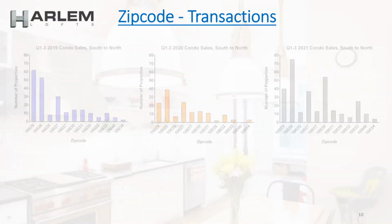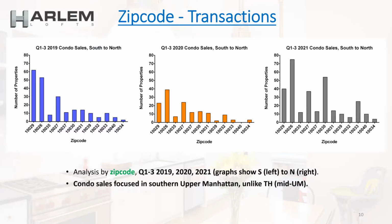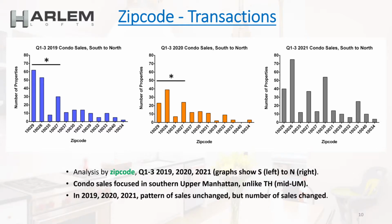Okay. So finally, let's look at transactions by zip code. Unlike townhouse sales in Upper Manhattan, condo sales are concentrated in the lower zip codes. So 10029, 10026, and 10027. That pattern didn't really change during COVID. There's a reason though. The condo market is where the developers have the land. The land that was purchased 5, 6 years ago, 4 years ago was in zip codes 26 and 27, and those properties have been developed.